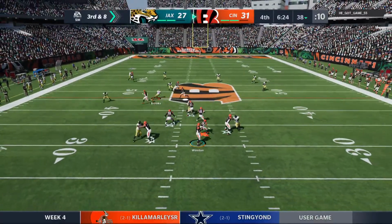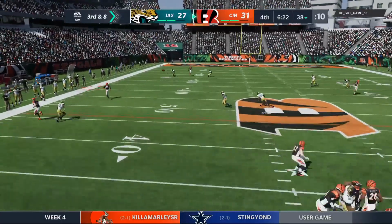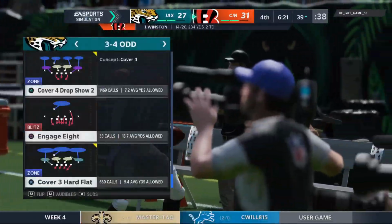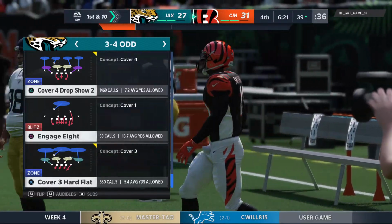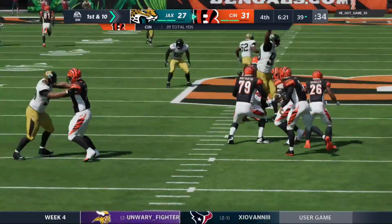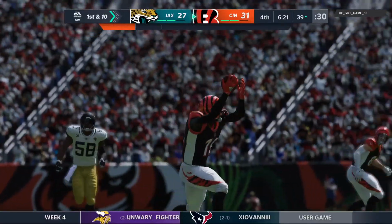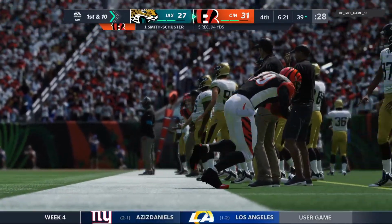Off the play fake, Winston. Open man, Smith-Schuster, it's complete. And he's going to be out of bounds, but not before he takes it inside the 40. That 3rd down conversion good for 23. 1st and 10 at the 39-yard line.